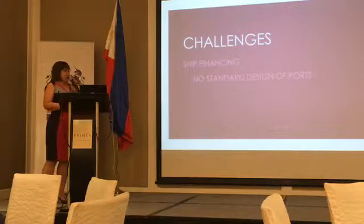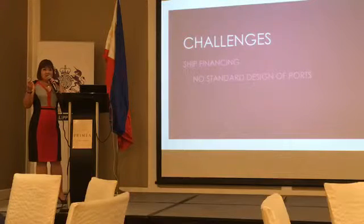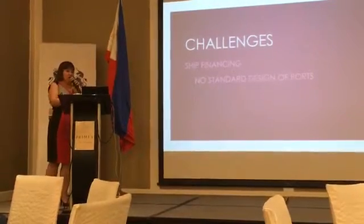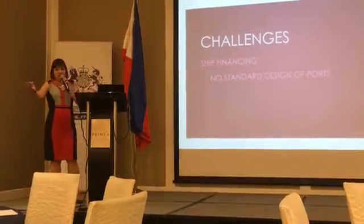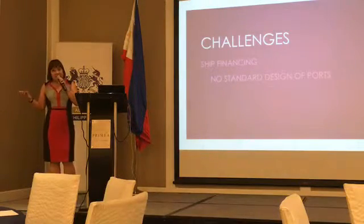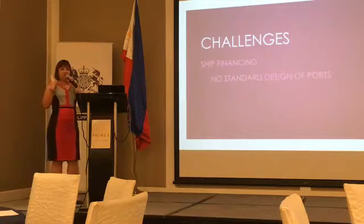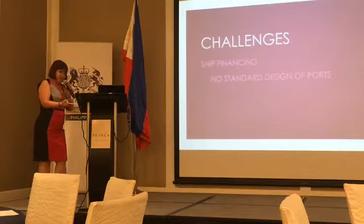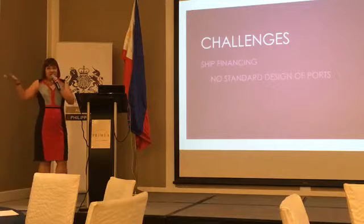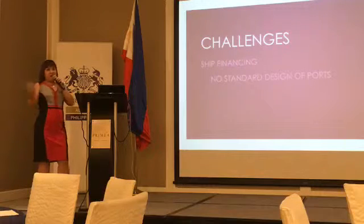Okay, another challenge, there's no standard design of ports. Ideally, if you're a vessel owner, you're supposed to be able to bring your vessel from, let's say, Cebu down to Surigao, then you move it to Dumaguete or something like that. But in real life, that doesn't really happen. Why? Because there's no standard design of the ports. So if your vessel has a short ramp, maybe it fits in Cebu, but when you go to Surigao, it doesn't fit anymore. So technically, in real life, it doesn't happen that way.